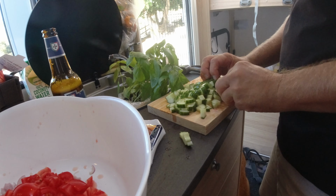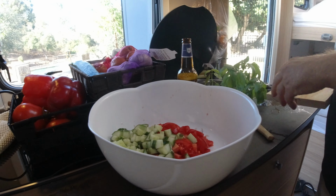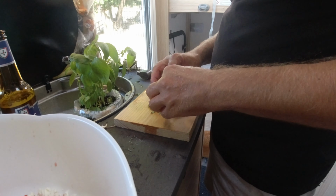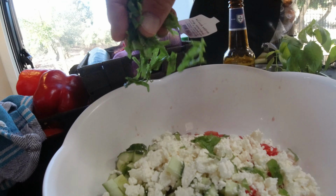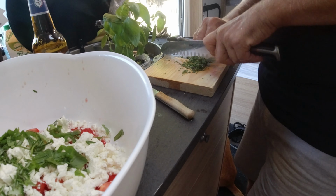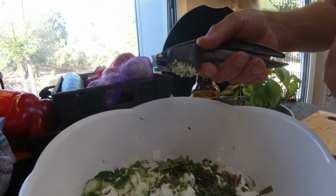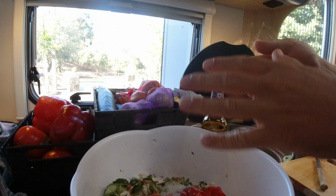It smells stinky. So the feta cheese will crumble in my hand. Next are some fresh herbs. Looks delicious. This one is very fresh, so we just chop it a little bit and put it on too. Press the garlic. I use some pepper.